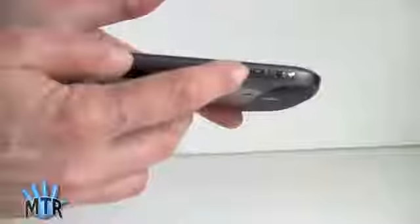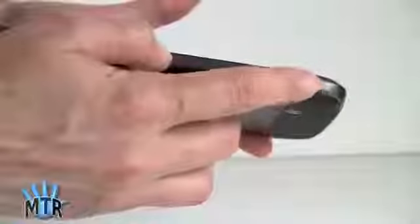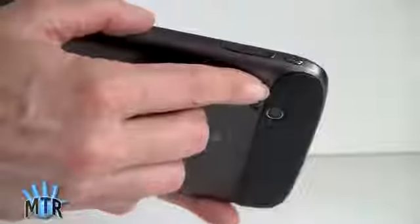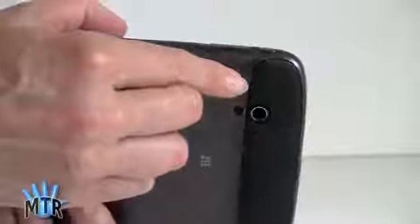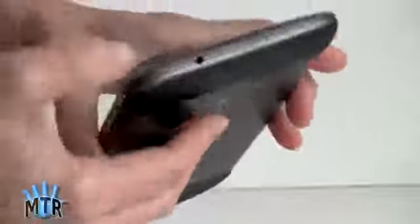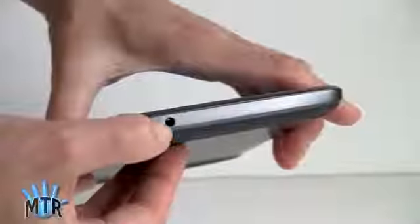On this side, we have the kind of sculpted buttons for volume and power, and actually they feel nice and they work nicely. I don't tend to hit them by accident, but you can always feel them, find them, and use them. So that's kind of nice. You can see got little peaks here. Works well. And there's your 3.5 millimeter stereo headphone headset jack.